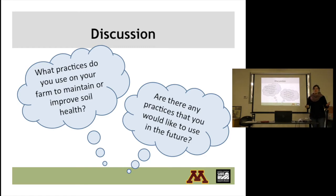So what practices do you all do of those that we just talked about? Are these things that you're doing on your farm already to some degree? With cover crops and crop rotation. Cover crops, minimizing tillage, thinking about the kind of equipment you're using. Crop rotation too. Rotations. No-till crop rotation. No-till.